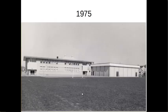1975 is the earliest picture I can find of the 1962 cinder block addition, and this was a very unfortunate construction. It doesn't fit with the rest of the school. There's no reason why they could not have constructed it out of wood and made it look like the rest of the school, but instead they chose to go for cinder block construction, which we've seen in recent years needs serious seismic upgrading, because it is not a safe way to construct in this earthquake zone that we live in.